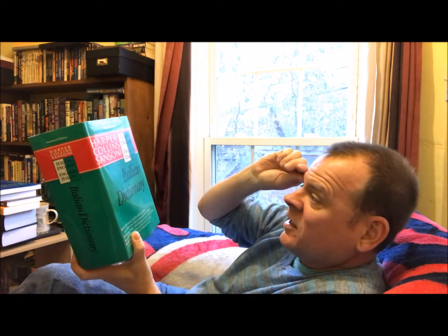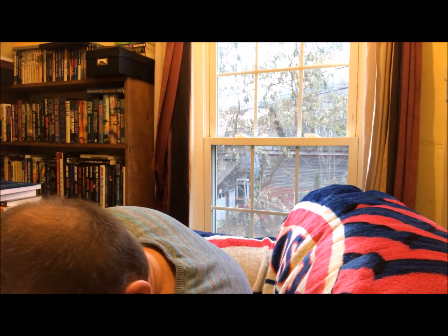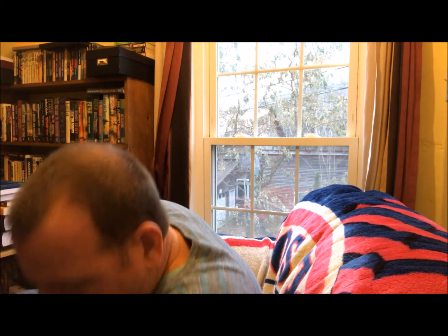HarperCollins, Sansoni, Italian, English, English, Italian Dictionary. Standard edition. When would this thing come out? 3rd edition, revised and enlarged, edited by Vladimiro Macchi. And this came out in 1995. So, handy. And let's see here. If I can get through. Getting a look at the top of my head, that's always fun.